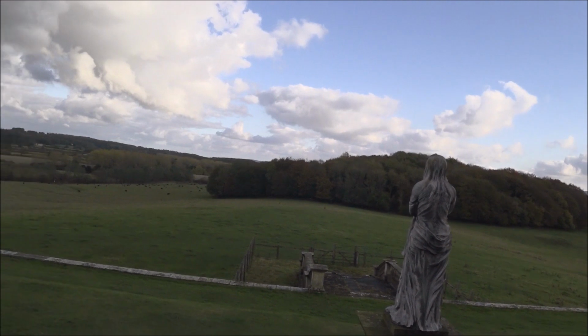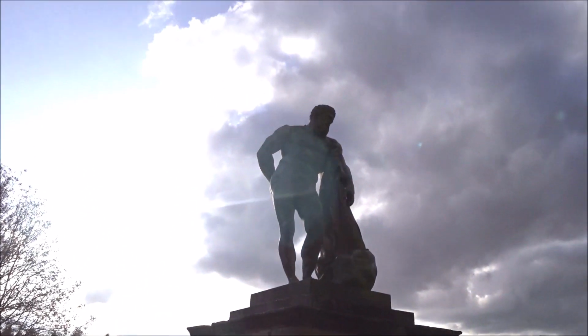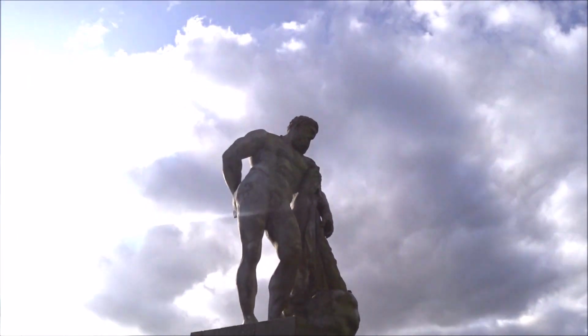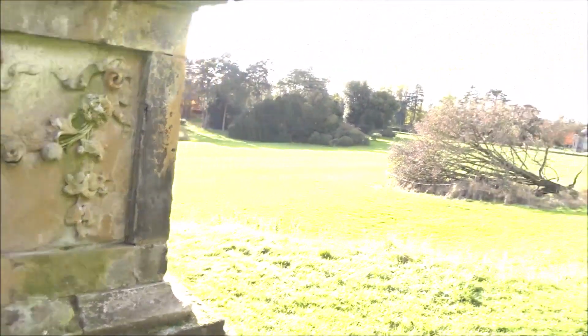So I think this is probably a good place to end, isn't it? The Castle Howard trip. Suppose I can't end it really without looking at Hercules, can we? That's Hercules and the view of the house.